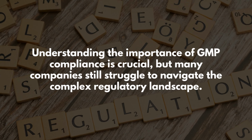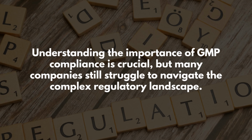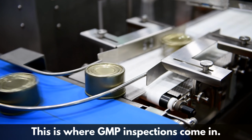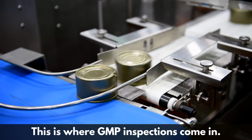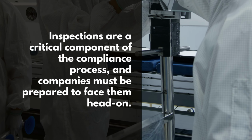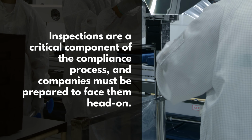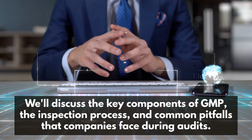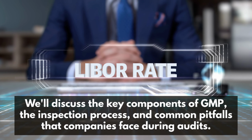Understanding the importance of GMP compliance is crucial, but many companies still struggle to navigate the complex regulatory landscape. This is where GMP inspections come in. Inspections are a critical component of the compliance process, and companies must be prepared to face them head-on. We'll discuss the key components of GMP, the inspection process, and common pitfalls that companies face during audits.